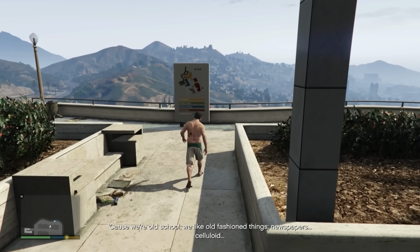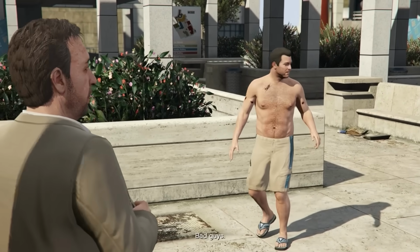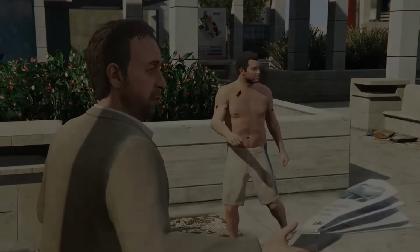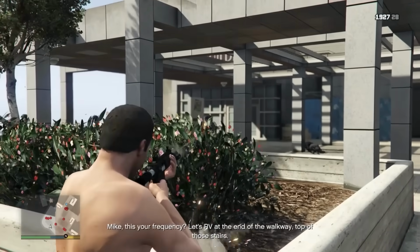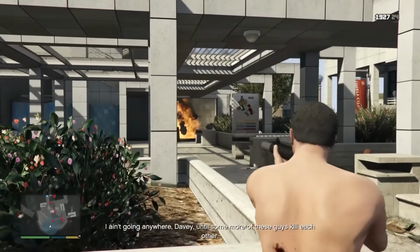When Michael enters his house, there's a chance he'll get the voice line where he says, "Daddy's back, bitches." This is an Easter egg to the very first line from the beginning of GTA 4, where one of the characters yells out, "Daddy's back, you bitches." So they took out the "you," but the rest of it, clear reference.